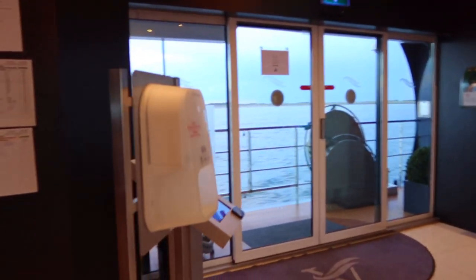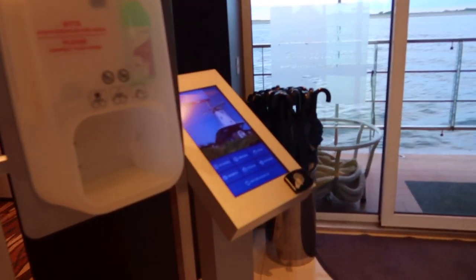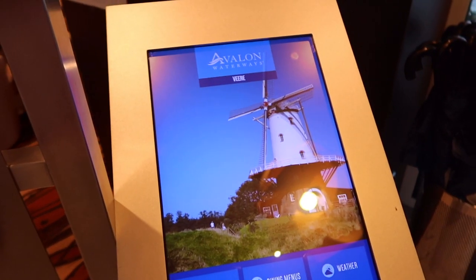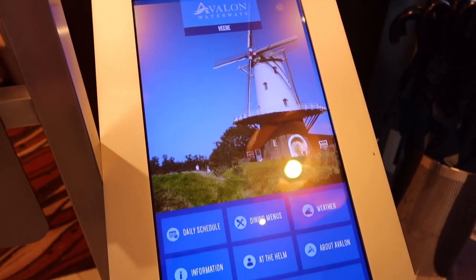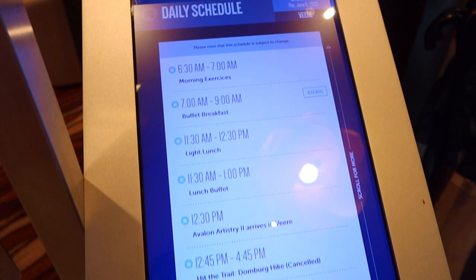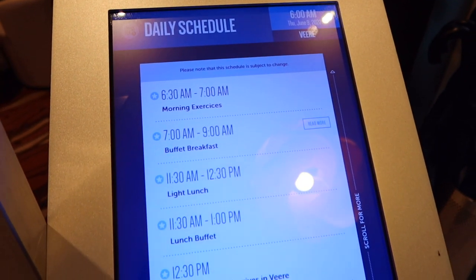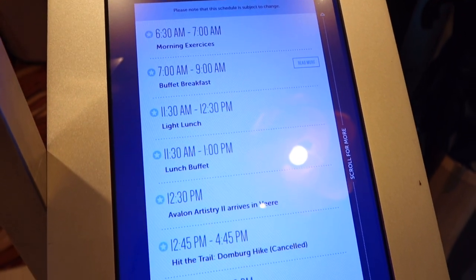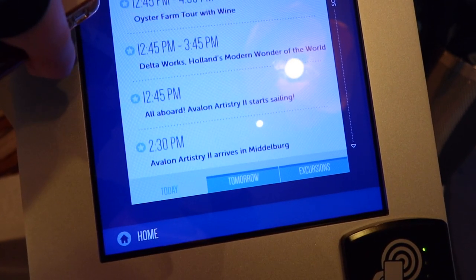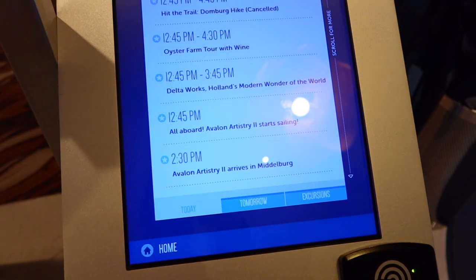Lobby and reception area, at each set of entry doors, there is an interactive screen. You can use this screen to check the daily schedule, as Avalon Waterways now uses the Avalon Go app instead of printing a daily schedule and leaving it in your stateroom the night before. This is also the place where you check in and out that you have left or returned to the ship after exploring.